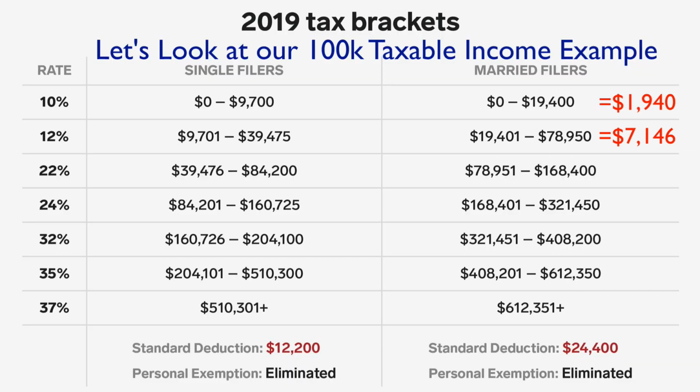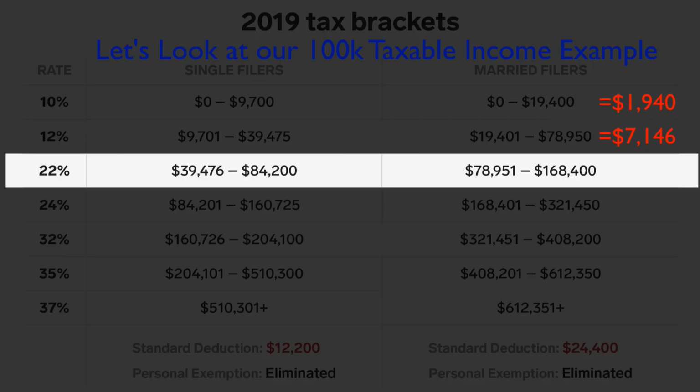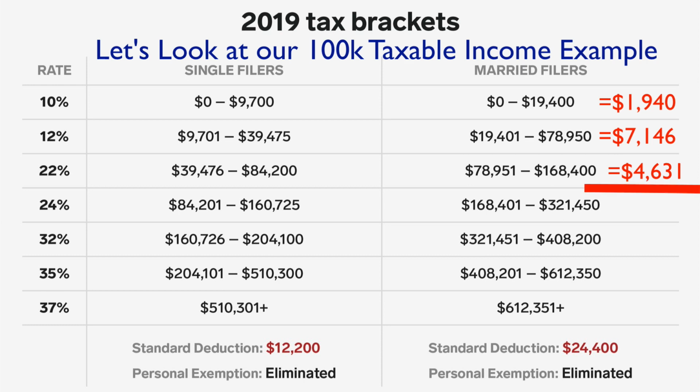And then if you still have more income, we move down into the 22% tax bracket. So all these dollars are going to get taxed at 22%, all the way up to $168,400. And now we just add up the amounts from each bracket that you would owe in taxes, and that's how we get your total tax liability.